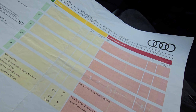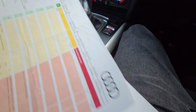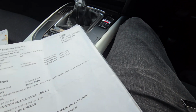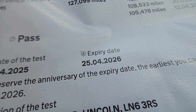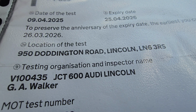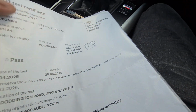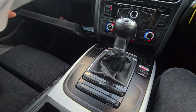And then we've got a HPI report here. We've got another Audi health check from, let's have a look. What mileage is it, 88,000 miles? That must be one of them other receipts there. Then we've got an MOT receipt at 84. What's that? Selling your vehicle. Oh, so the current MOT, which expires 25th of April 2026, was done by JCT Audi in Lincoln. Okay, and all the previous MOTs are there as well. So we've got the full shebang.